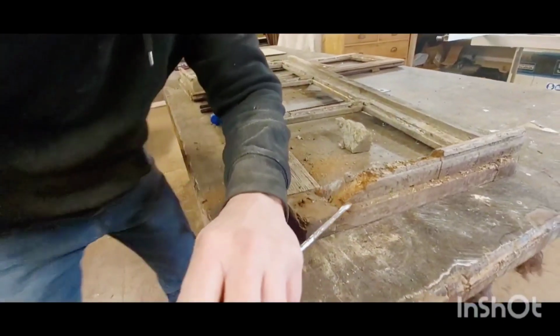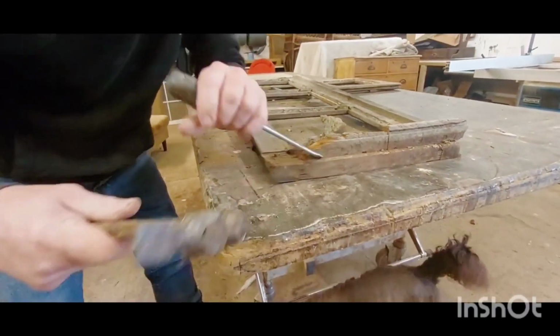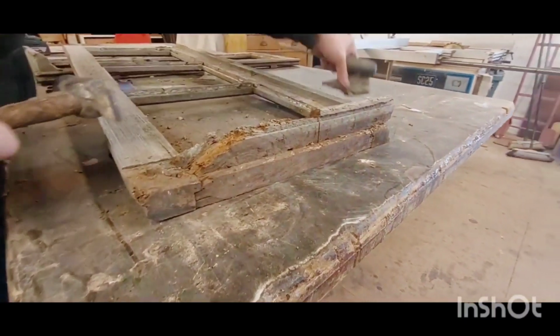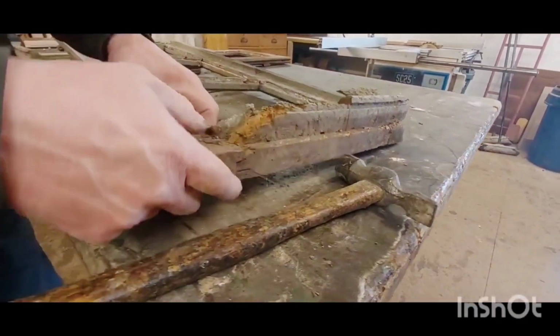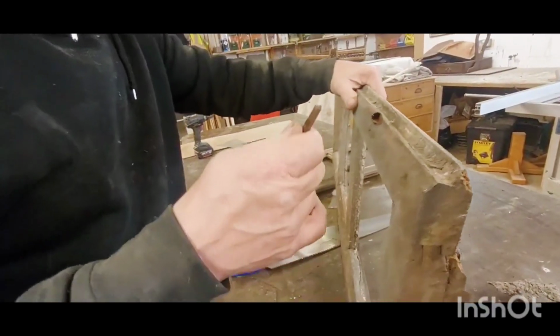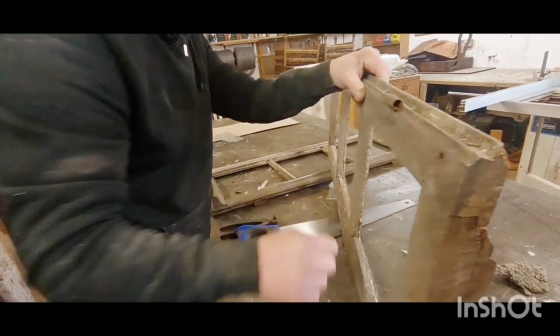Okay. No, this is where it all falls apart. Well, it looks pretty rotten anyway. So you're going to replace all of that? Actually, what I'm going to do is knock these joints out. So there's a plug in there. So that's one. Save those.